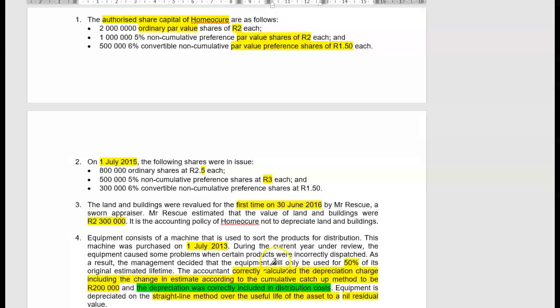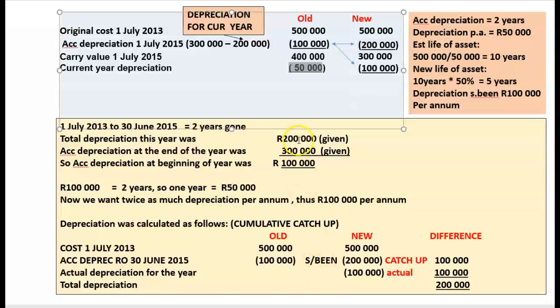Now the question tells me that they have decided that equipment will only be used for 50% of the original lifetime. What was the original lifetime? Well, if that was 500,000 Rand cost price and we write off 50,000 per year, what was the lifetime of the asset? 500,000 divided by 50,000 equals 10 years. Now they say we're going to use it up in 50% of the original lifetime. So now, what is 50%? You're going to use it up in 5 years. So 500,000 divided by 5 years then gives us depreciation of 100,000 Rand per annum.